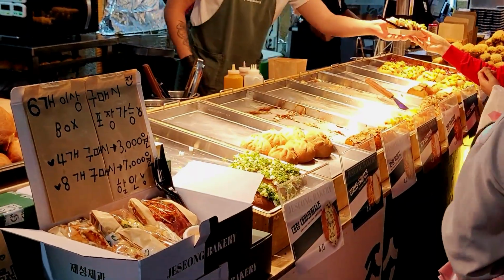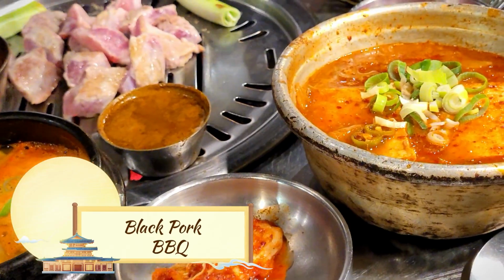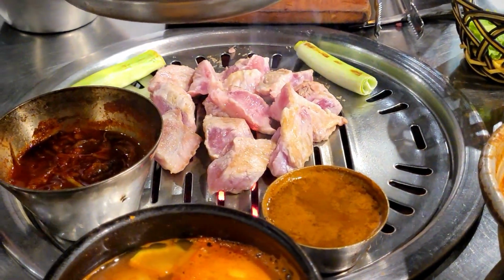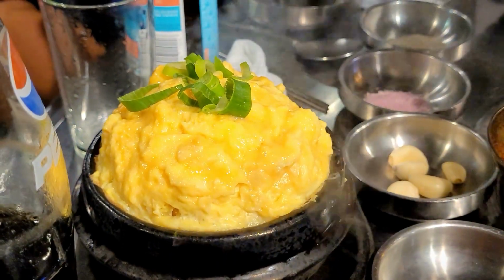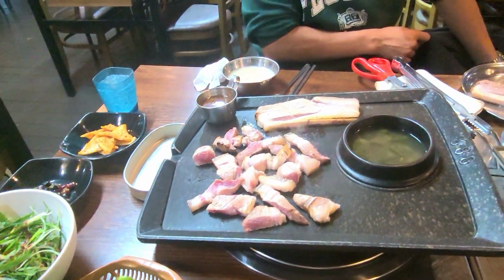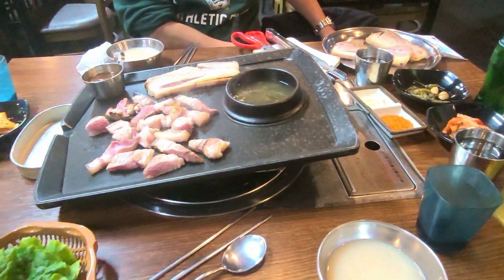By the way, since we're talking about food, the most famous food on Jeju is the black pork barbecue. So you should really not miss out on this one. It's really tasty. This one was a halasan keranchim. Keranchim is something like an omelette.